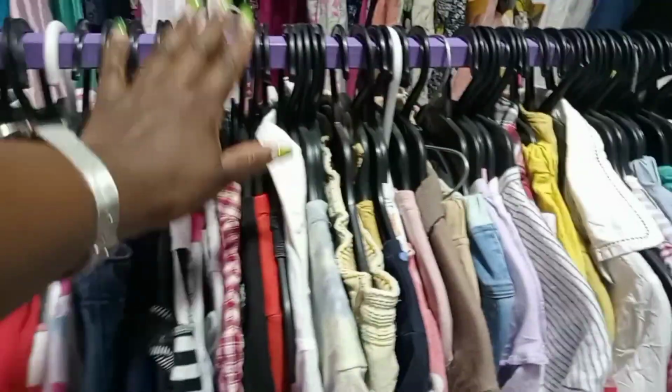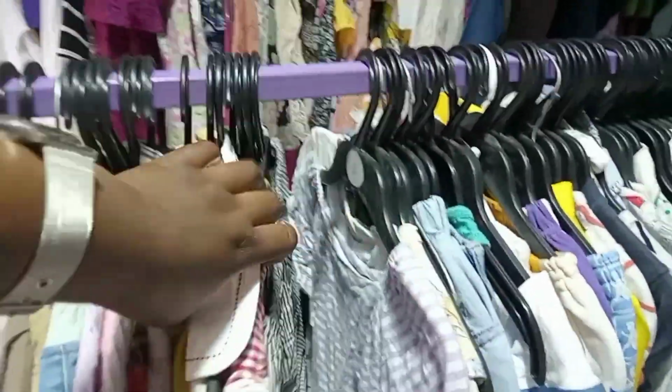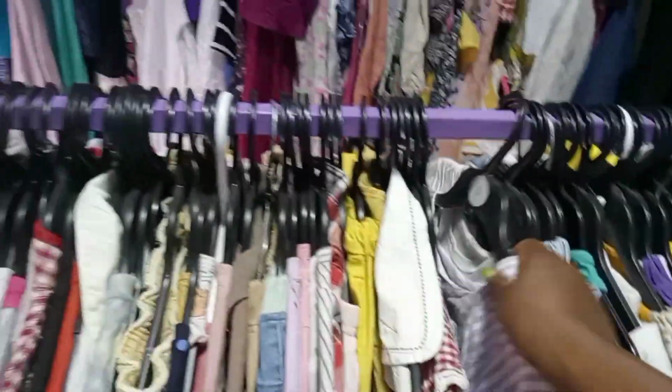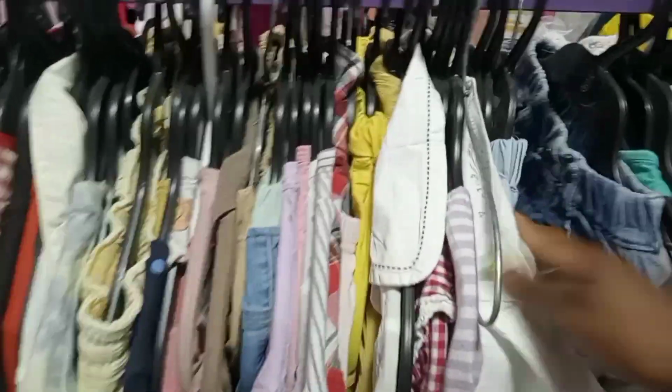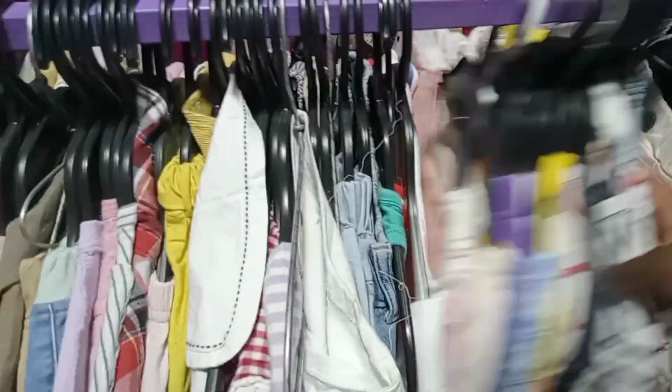So I have this rack for people who want to select clothes at a cheaper price. Ziko mzuri mzuri, by the way. Ziko mzuri. This is a top, a girl's top. At only 100. Ile pesa sasa hii ndi ile ya kubargain. Hii rack. Hii ni ile ya kubargain. Huo utapata hata na 100. I don't know, si mbaya.